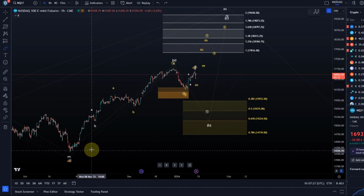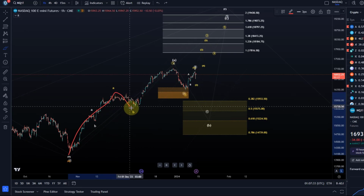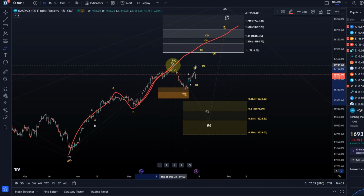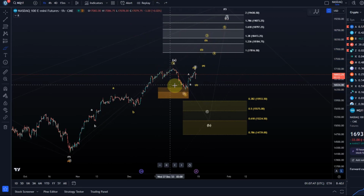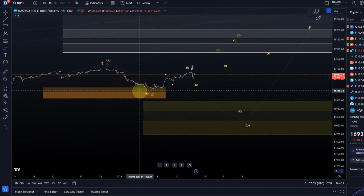In the other count, which is more directly bullish, we have the A wave in a different location and the B wave as well, and the C wave is basically unfolding already. All of this was a wave 1, then a 2, wave 3 could have started, 4, 5. In this scenario, we would not break below last Friday's low anymore, and that's the key level that will decide between the two scenarios.